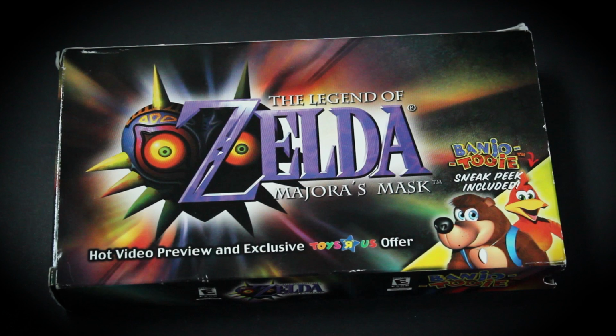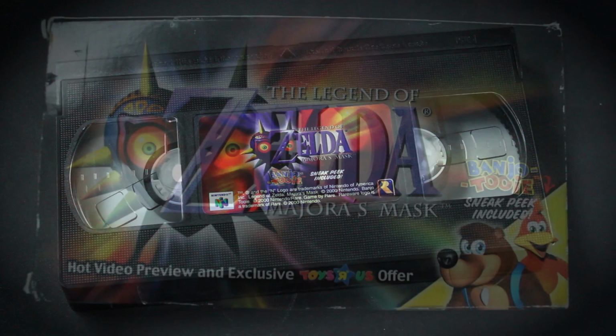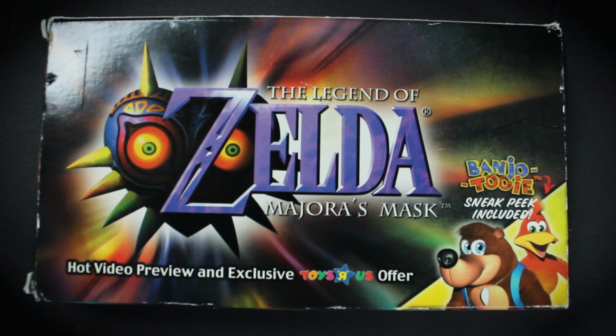One quick note regarding the audio of the Majora's Mask section. The music has a little bit of a chirping quality, and this has nothing to do with the transfer itself. Every version of the tape has this. It is simply the mixing of the music and the choice of music that Nintendo decided to put on the tape.